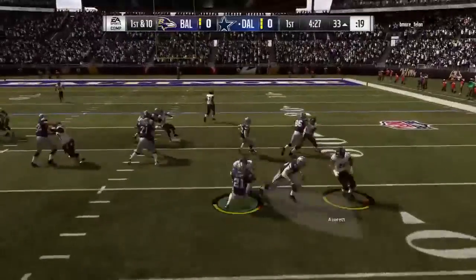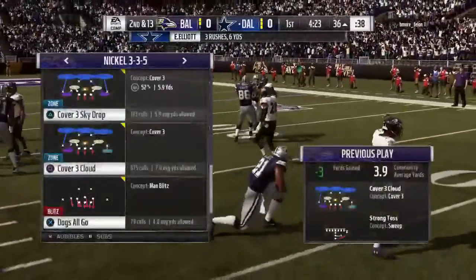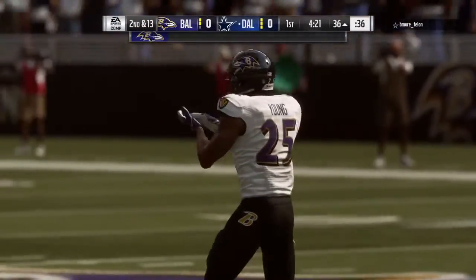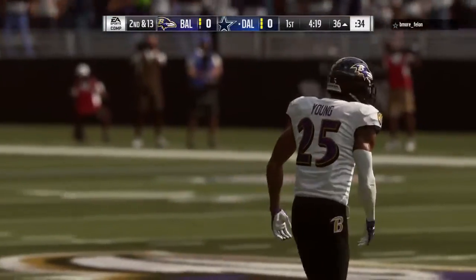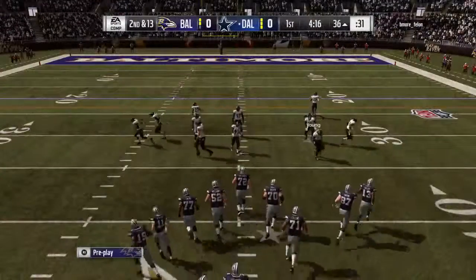A first down carry by Elliott. And that play went nowhere. Losing yardage. It'll be back at the 36. That'll set them back with a loss of 3 on the play. And it'll bring up a 2nd and 13.